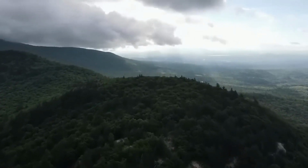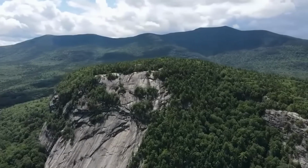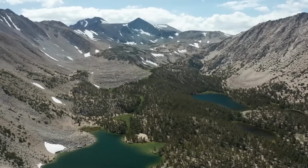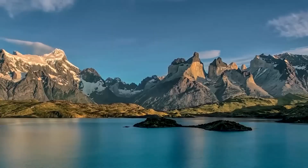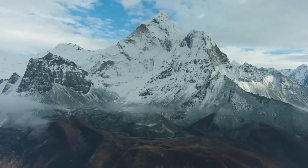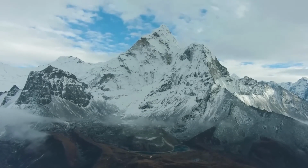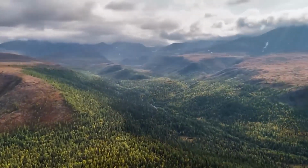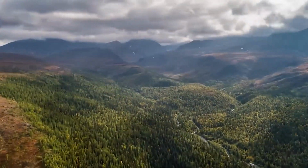These early mountains are much older than the relatively young mountain systems such as the Alps in Europe, the Cordillera in North America, the Andes in South America, or the Himalayas in Asia. Due to erosion over millions of years, the Urals and the Appalachians are now low mountains.